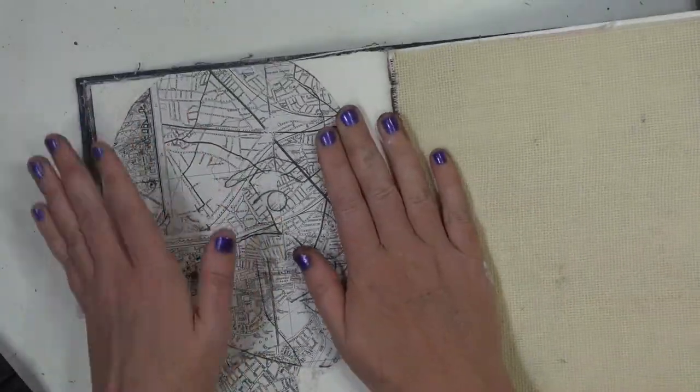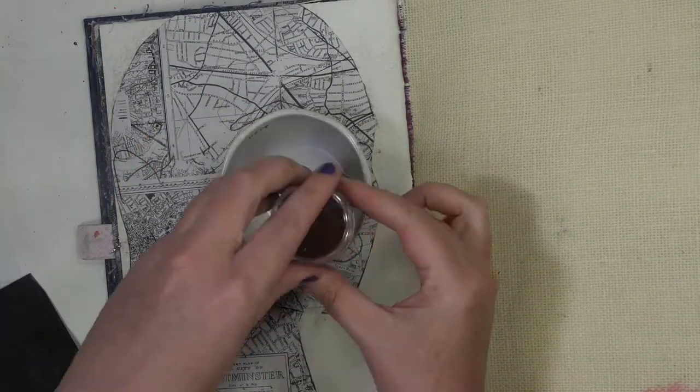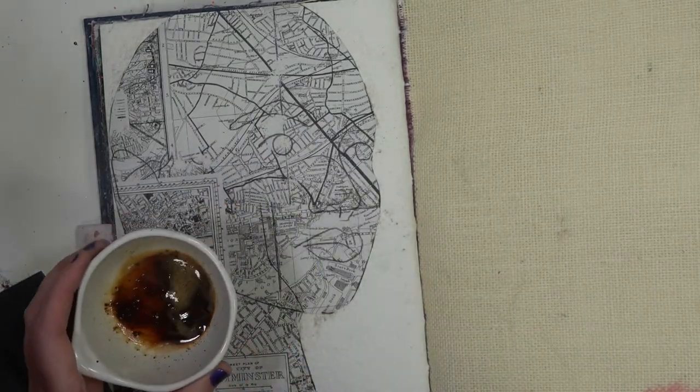And now that we have her all glued in and I cut around the outside of the page, we're going to play with those coffee crystals. So I'm just going to plop them into a cute little jar I have here. I'm going to spray some water in there. Not too much because I kind of want to have a dark brown color.